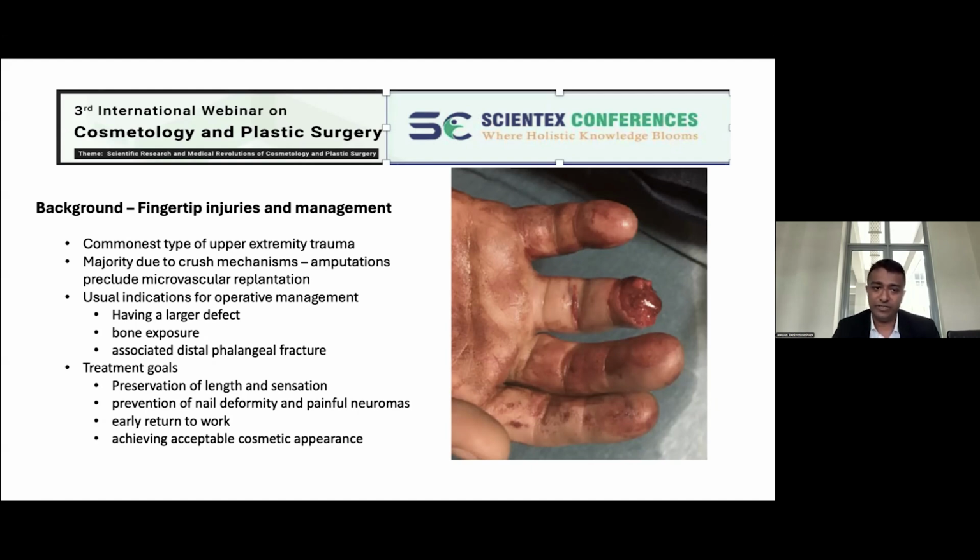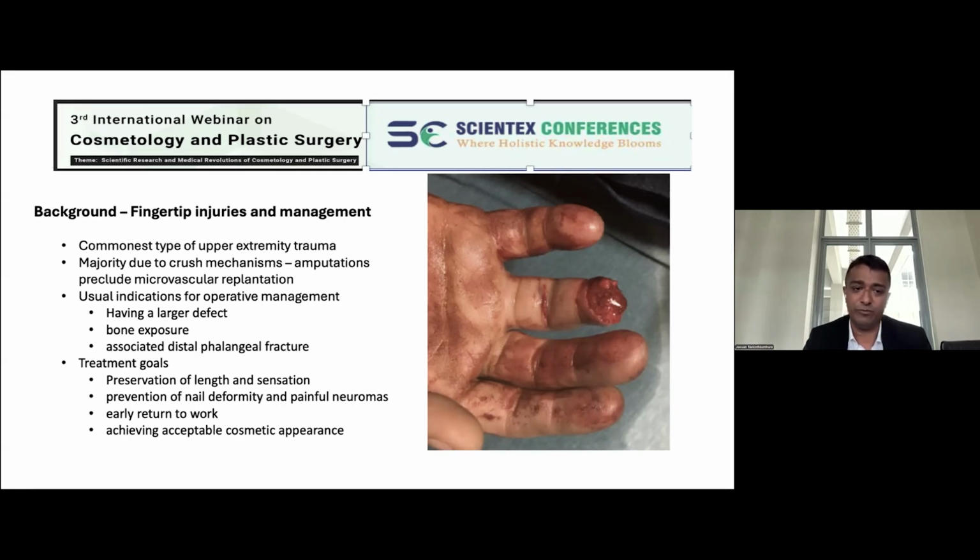So then we have to select out of our toolbox what surgery we are going to do. To decide that, we keep a few principles in the back of the mind to achieve certain goals. Obviously, preservation of the length and the sensation. Most of the patients are interested in preserving their length, both for aesthetic reasons and also for functional reasons. A fingertip without sensation is most of the time useless, especially if we are dealing with some delicate stuff in day-to-day life.